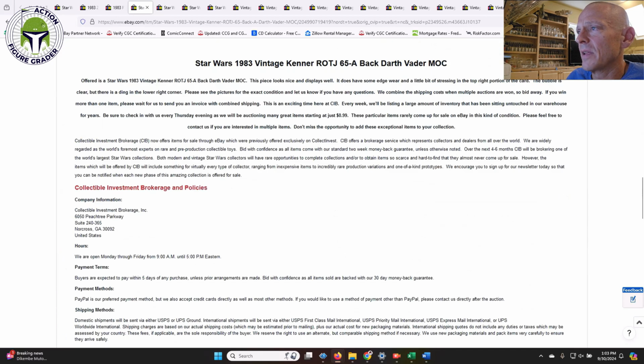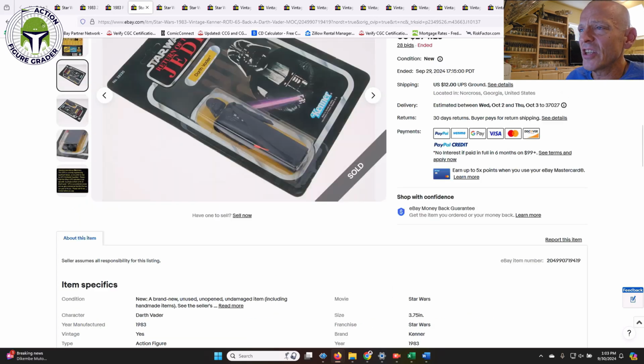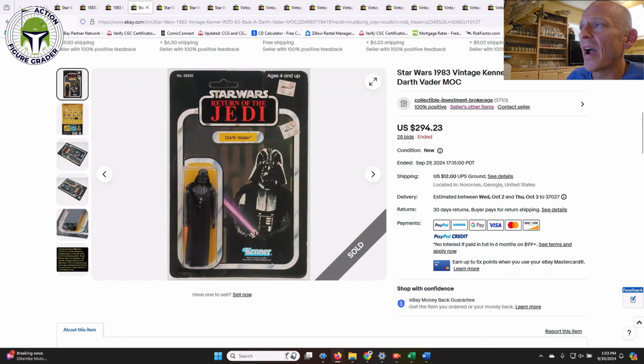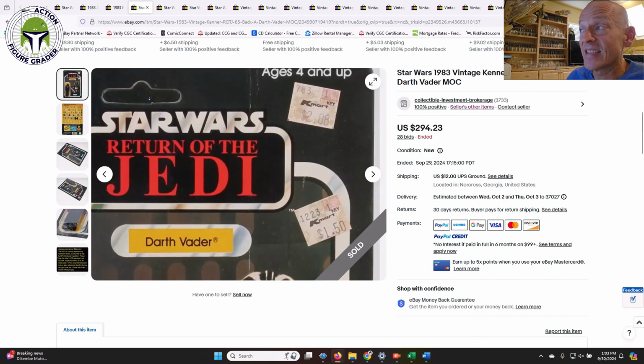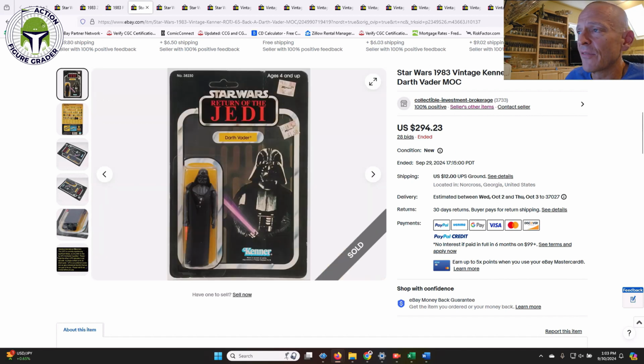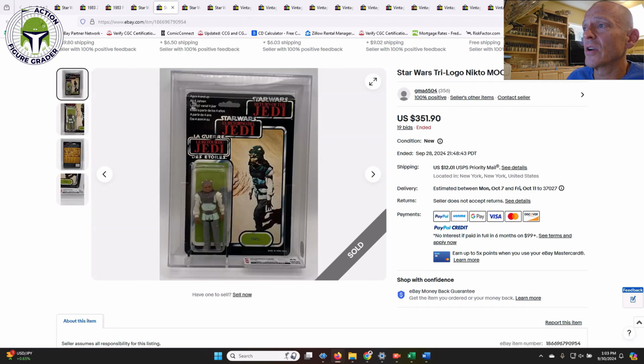Let's see if there's any comment there about it. It does have some edge wear, a little bit of stressing. Top of the card bubble is clear, but there is a ding in the lower. So they just showed a picture of the ding. But the stressing on the card, I think, is why they didn't grade this and just sold it as is and sold for 300 bucks. Take that for what you will. Maybe a 75. I don't know. Just depends on how harsh they are on that crease.